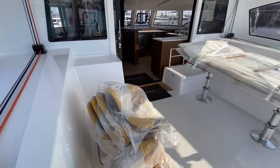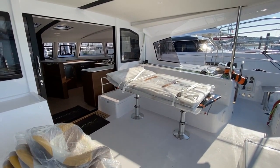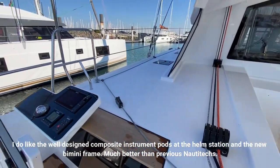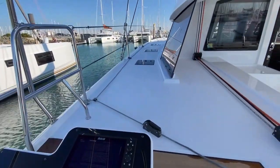Excuse the mess in the cockpit and all over, but this boat has just been delivered. Of course, all the cushions are packed away because this boat is being shipped to the States, to one of our customers. So let's do the deck walk around.